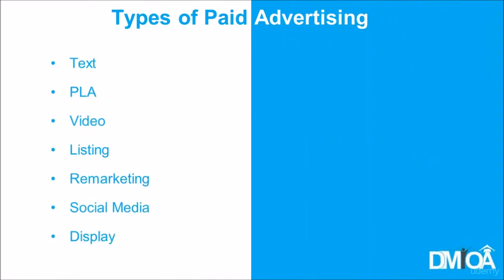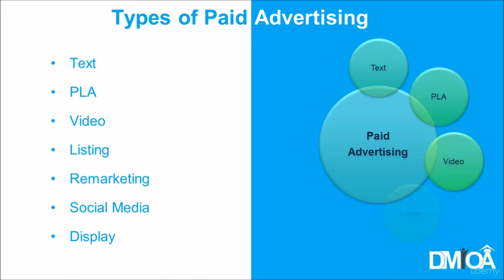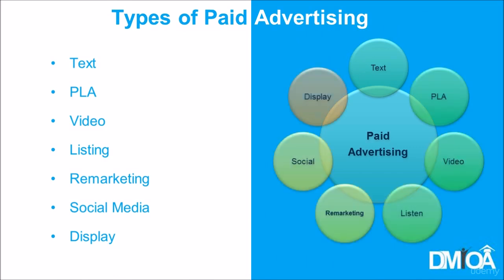Paid search advertising is not just about Google. It can be of different kinds: text, product listing ads, video ads, remarketing, social media, and display. Search advertising targets those who are actively searching for something. Ads appear when a particular search query meets certain keywords or criteria chosen by the advertiser. Typically, advertising works on a pay-per-click basis.